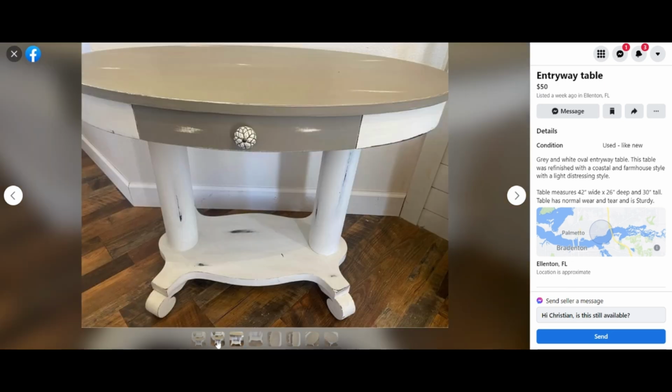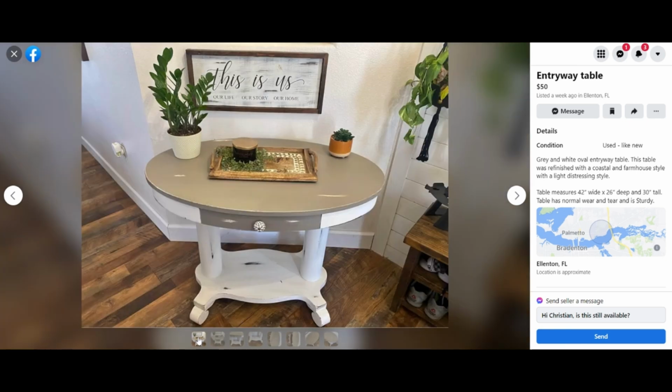So if you did just refinish this and you did just list this and it wasn't moving, then look at your price and think, is somebody looking at this wondering if I refinished it or if I'm reselling a refinished piece? Up it and see what happens, because if you up the price, it's going to change the mindset of the buyer that's looking at it, because they're going to automatically think this is newly refinished for that price.